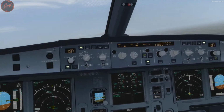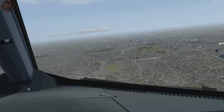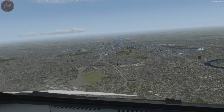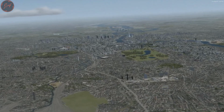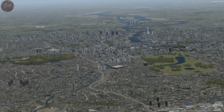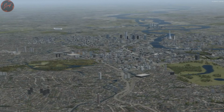There you have it. I don't know why all my frame rates have gone. I think it's deloading Heathrow. Look at that. Note to self, never fly over London again with FTX England enabled, and high autogen is not a good idea. Look at the Gherkin, the Shard. I've been literally everywhere in all of those places.